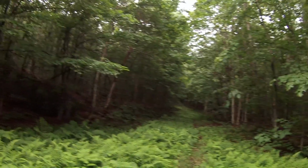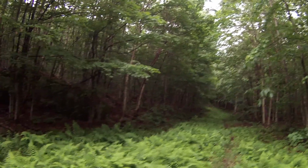I hope you can see how it's lightening up around me. Got a nice open canopy here. We're still going uphill. There's a little downhill back there, but not much.